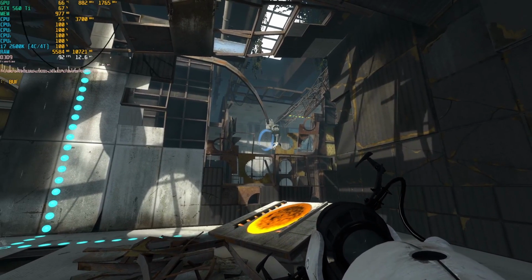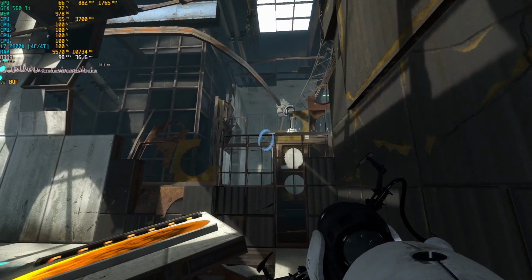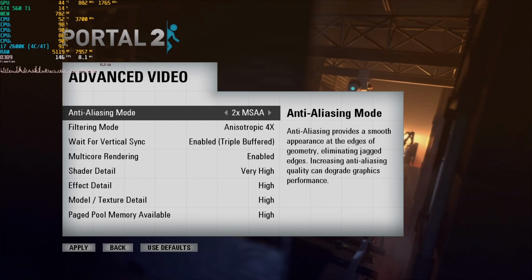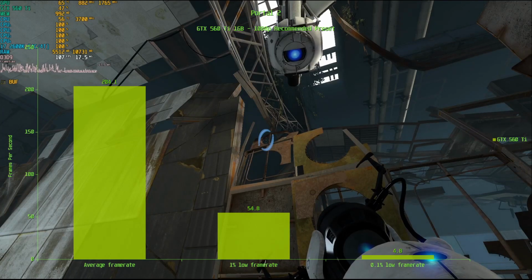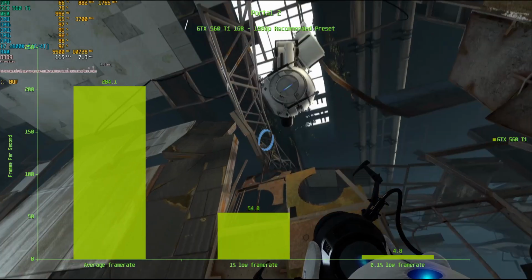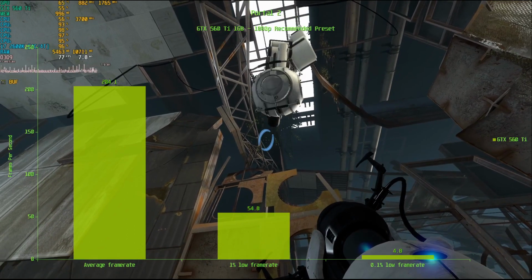I'm not alone in praising this title, as it has a Metacritic score of 95. Here are the exact settings benchmarked. This is the first Source Engine game I've benchmarked, so I'm not sure if this wild fluctuation in frame times is normal or a result of the high average frame rate.